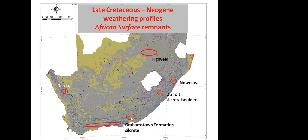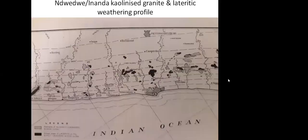Down here around Grahamstown and along the Cape Fold Mountains, you have similar features. And the Highveld, also an old remnant African surface landscape that is very poorly exposed. But if you look at the influence on the geology, it has huge economic impact in that area. So let's go and have a closer look.